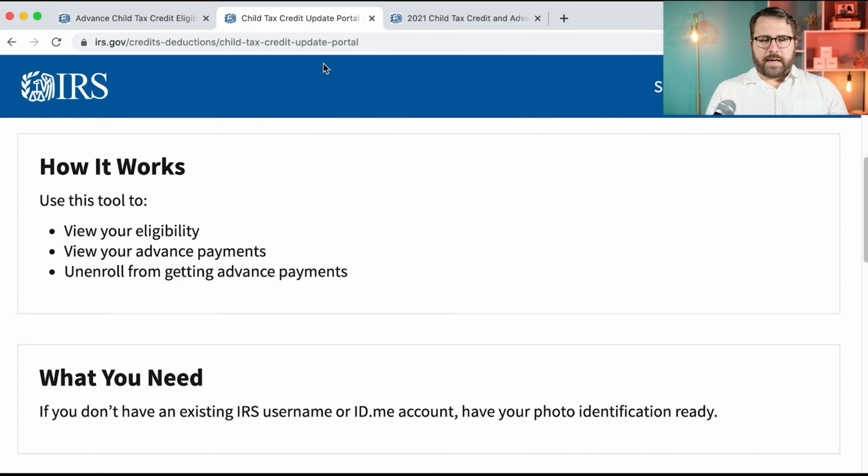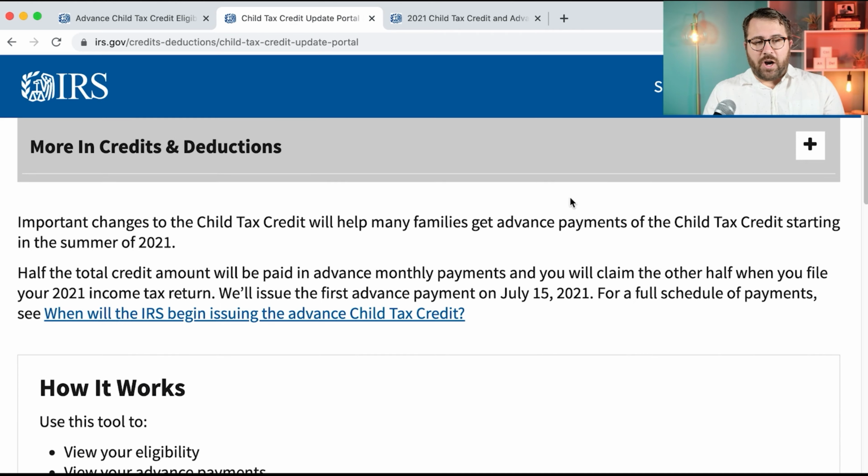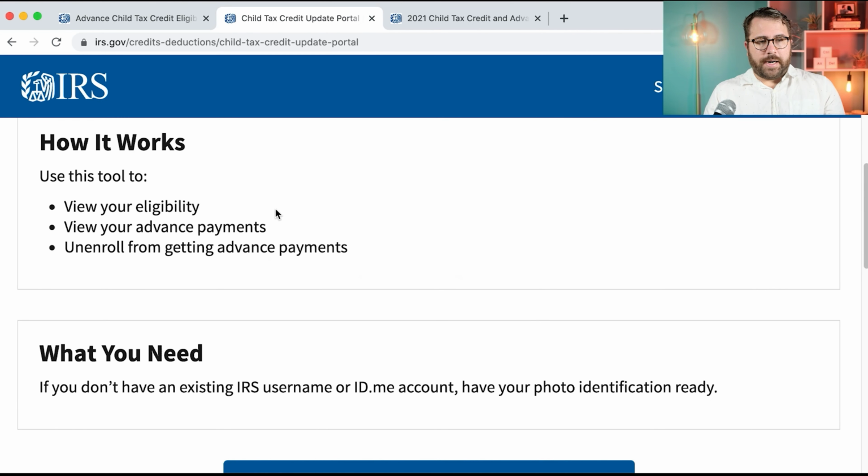The other tool that the IRS released today is called the Child Tax Credit Update Portal. This tool is not done yet. They're going to be adding some additional features to this tool, like how you can update information with the IRS and things like that in the next couple of months. But for right now, the only things you can do with this tool are view your eligibility for the advanced payments of the 2021 child tax credit, view the advanced payments that the IRS is intending to send you, and unenroll from getting advanced payments.